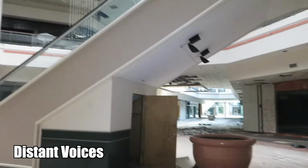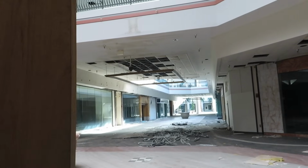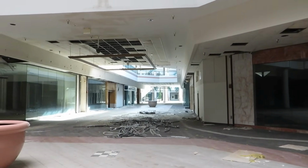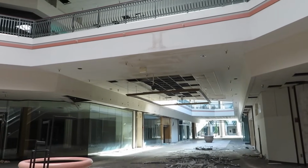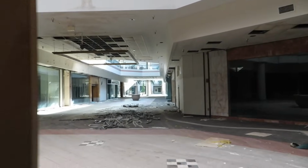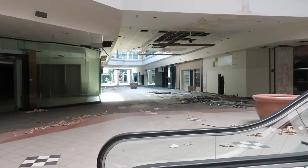I hear people. I hear voices. I don't want to just assume that any other people in here are other explorer people too. I don't know for sure, but just to play it on the safe side, I'm going to try to avoid anyone. Dang it, but I want to go down that way. That's where they're coming from. It's hard to tell, but it's definitely that direction. Where should I go? Can't see anyone. Let's get up here.